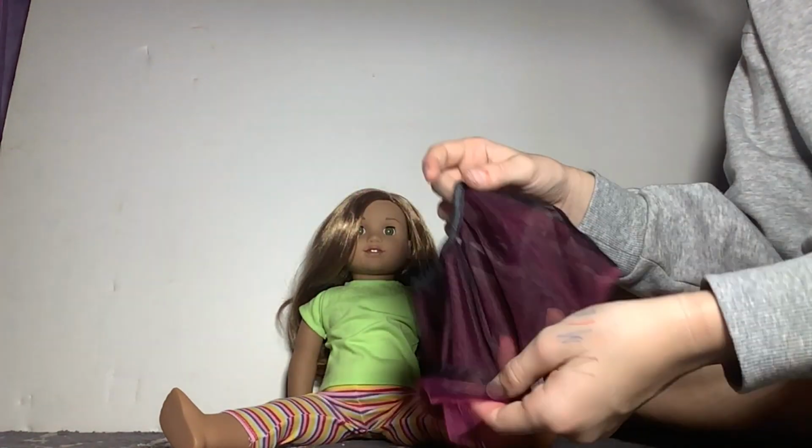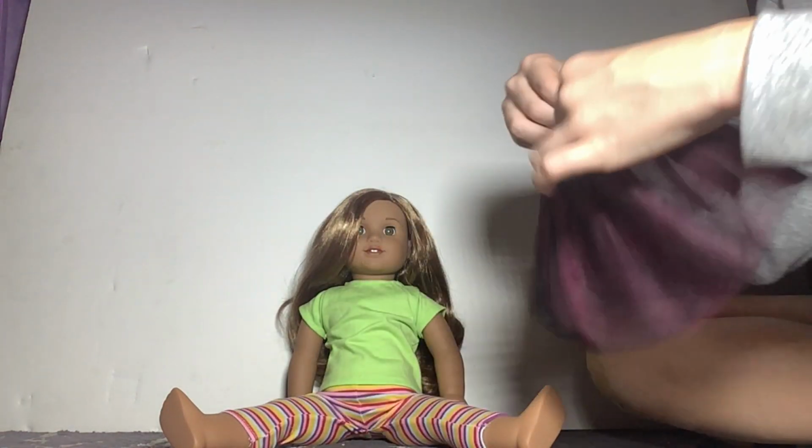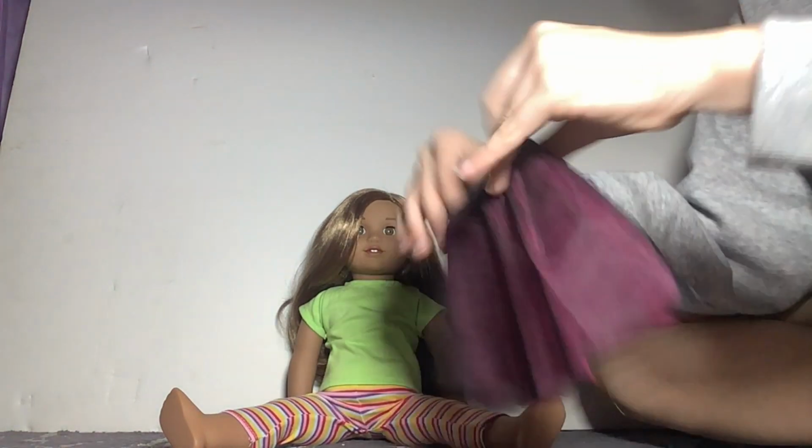And here is a mesh skirt. I love the skirt so much. There's black mesh on the top and then pink mesh underneath, and there's Velcro in the back for it to open and close. And I love this skirt so much. It's really cute.